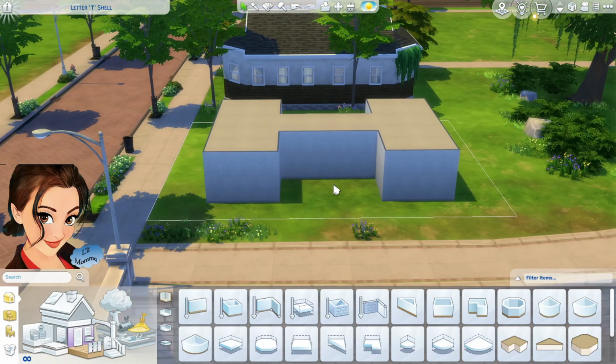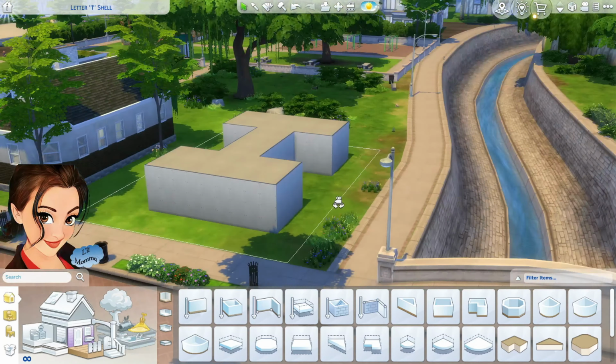So now I'm going to have to do the roof, get some exterior stuff, get some windows.